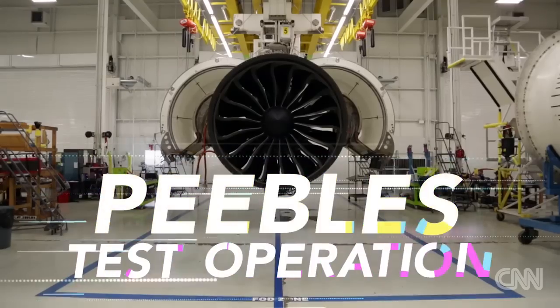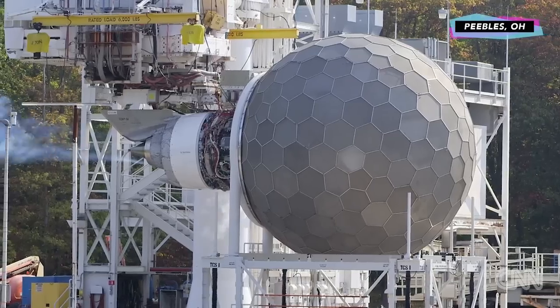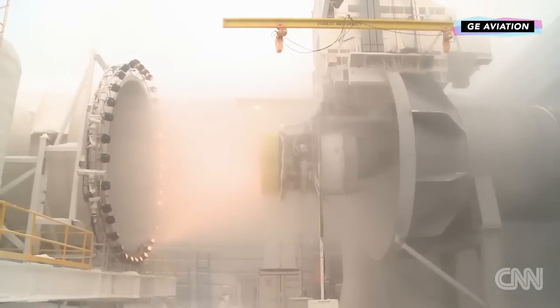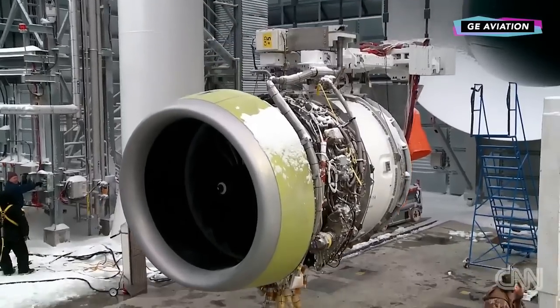Test Operations is here to test and build jet engines. We'll do anything that you might see in flight, we'll test them here. For example, if you're flying through a hailstorm, we actually throw hail through the engine. We test them in conditions that far exceed what they're going to see in real life.